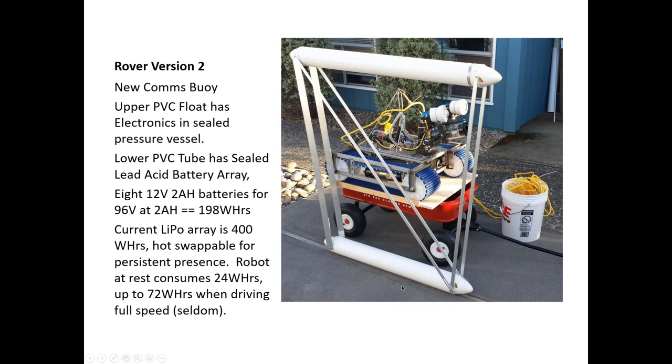We knew we wanted to have the batteries on the surface. One of the problems with the first rover is that the batteries ran out. We had NiCad batteries at that time. They ran for about an hour, and then you had to bring the robot up and open up the pressure vessels to swap out batteries. No fun. So this one has a string of eight sealed lead acid batteries for 96 volts inside here, along with another Arduino microcontroller and an Ethernet switch, with connections to the Wi-Fi buoy and connections down to the rover.